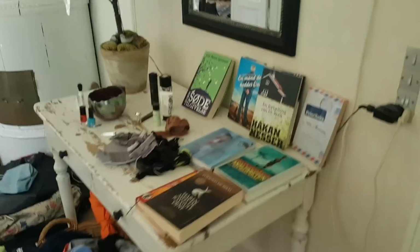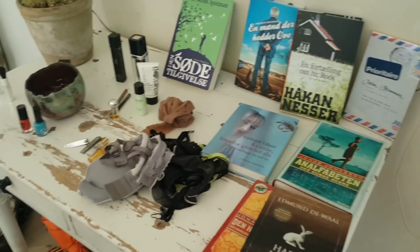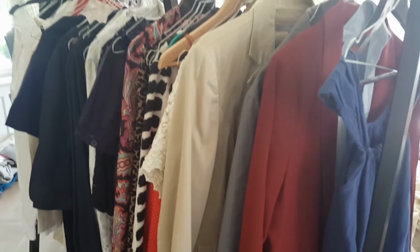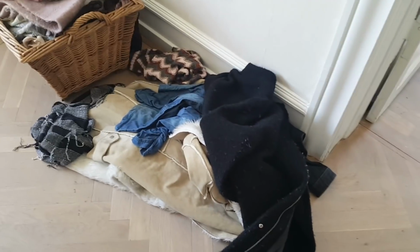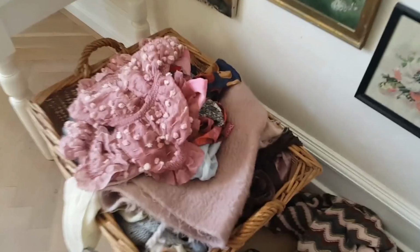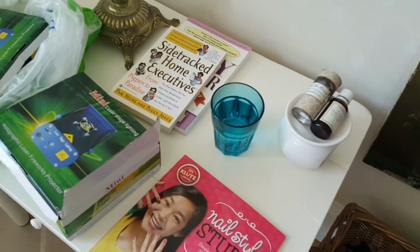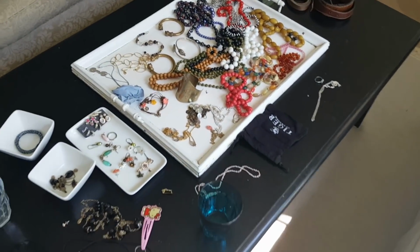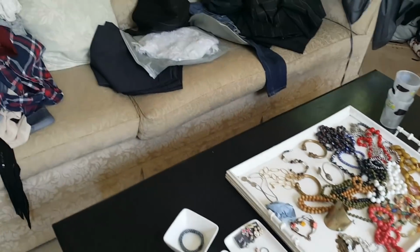We're just taking a wee break to have some lunch, but here's what is left so far. We had a huge amount of stuff in the beginning, but those are bags that are left, and then we've got jackets and dresses, tops. What were these? Oh, these were coats, a huge basket full of scarves, some books. Most of the books have gone. And there was lots of jewellery. I'll try and put in some photos of how it looked in the beginning.